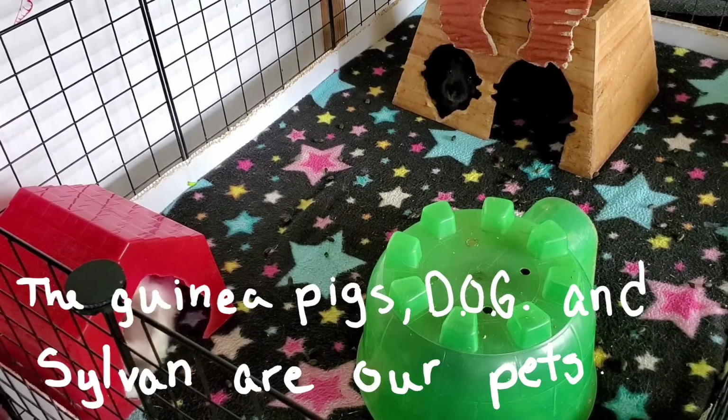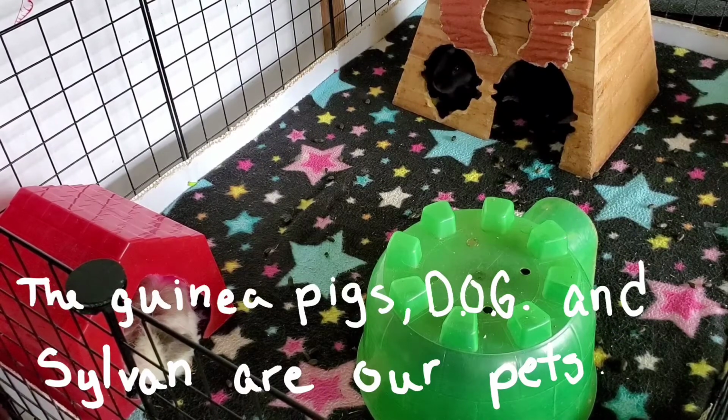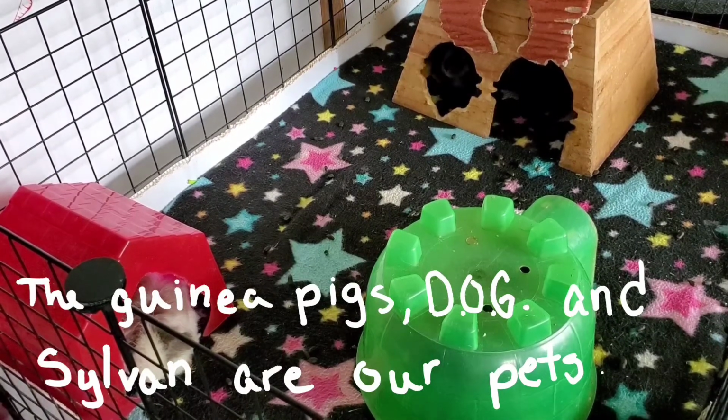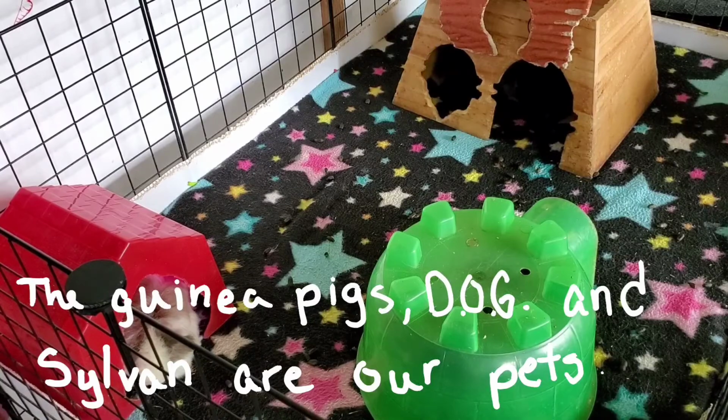are Dog and Sylvan. However, the guinea pigs are our pets, and we also have 2 cats named Dog and Sylvan. And so without the comma in between Dog and Sylvan, it kind of looks like you're doing an interrupter and telling the names of the guinea pigs. But that's just not true. So think about that, and then decide, do you want to use the Oxford comma or not? And be consistent with it, whichever way you choose.